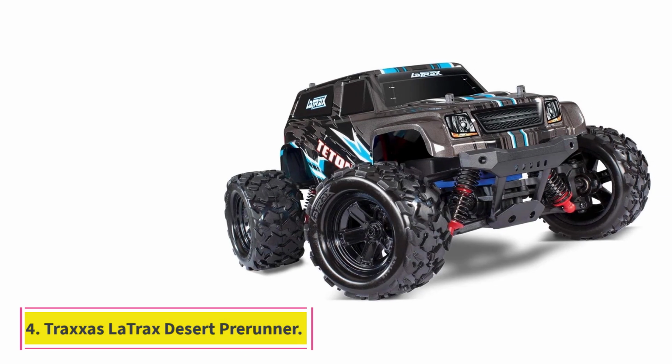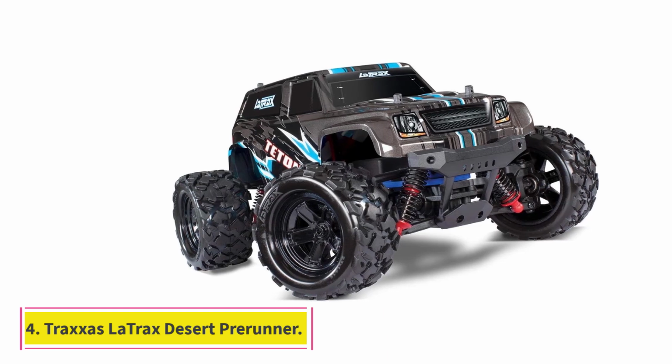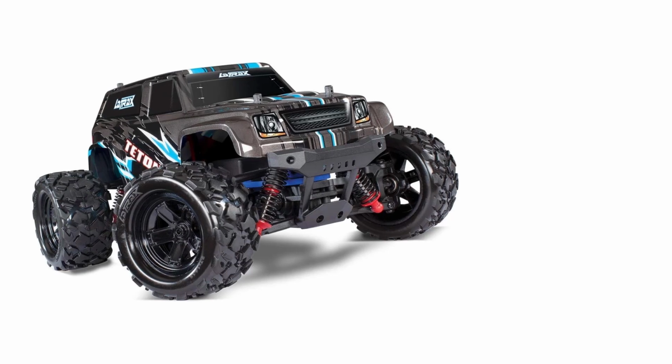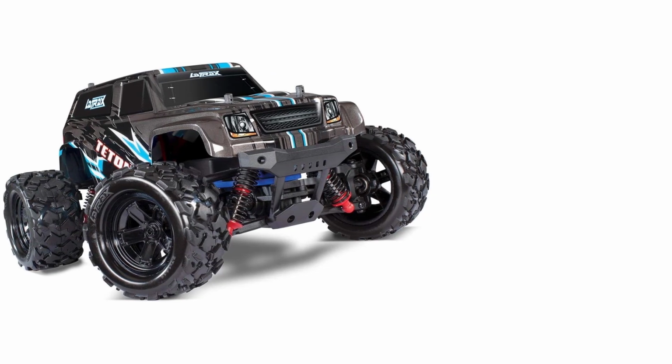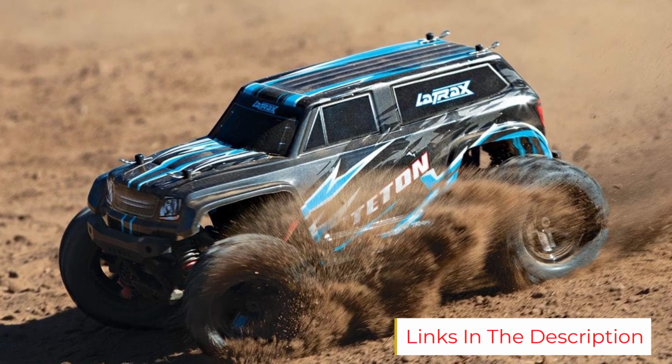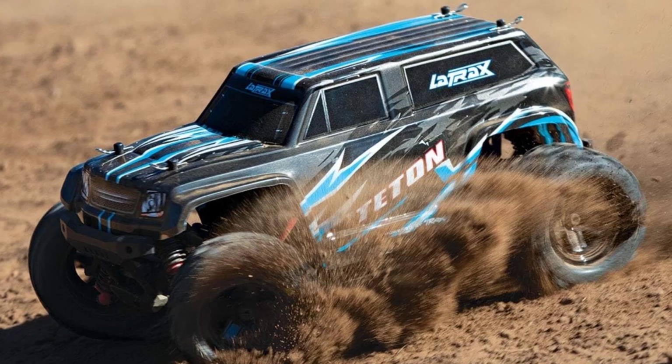Number 4. Traxxas LaTrax Desert Preerunner Racing Truck. If you want speed, try out this LaTrax Preerunner racing truck. While you may not win competitive RC races with professional builds, this is a hobby-grade car with some serious juice behind it for its size.